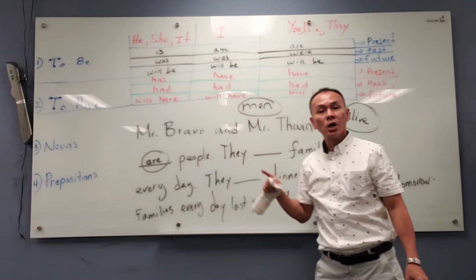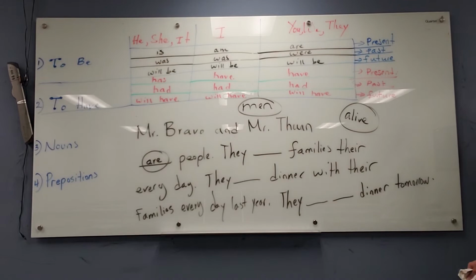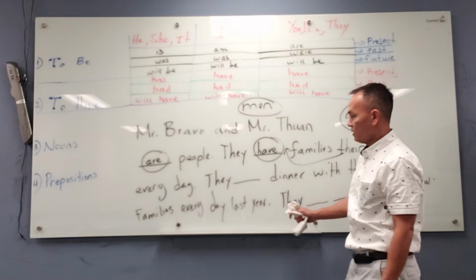Now, families, every day. What form of to have can you put in there? If you say they have, then you are absolutely correct. They have families. They have their families every day. Okay? So they have their families every day.